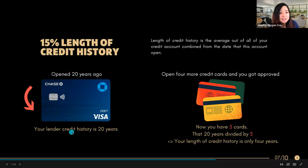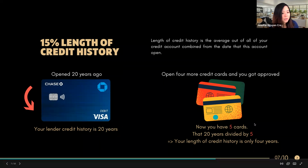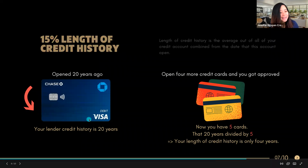Now, let's say this year, you decide to open 4 more credit cards and you get approved for all of these 4 credit cards. Now you have 5 credit cards, because you have these 4 approved credit cards plus the 1 Chase credit card. So 20 years since the first card opened divided by 5, now your length of credit history is only 4 years. I know this picture shows 3, it's supposed to show 4.